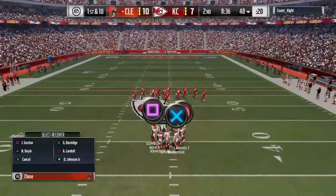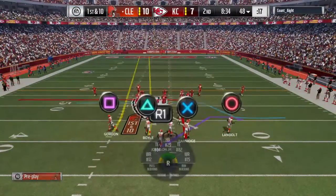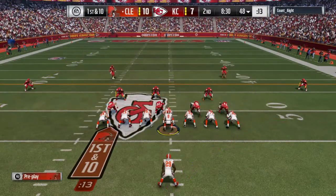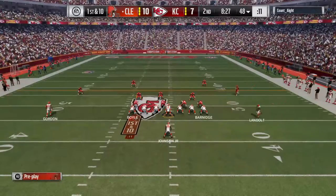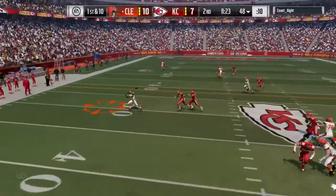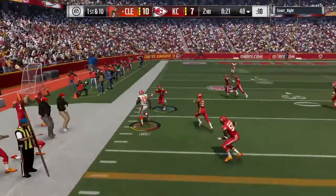So the run moves the chains, and here we go on first down. Here we go. Blue landing. He'll drop to throw. Throwing left side here, and it's complete.